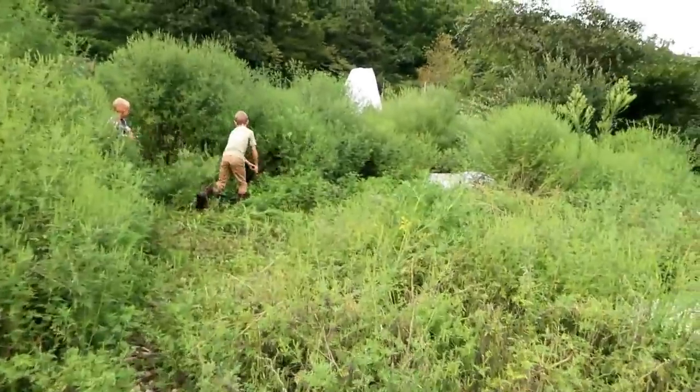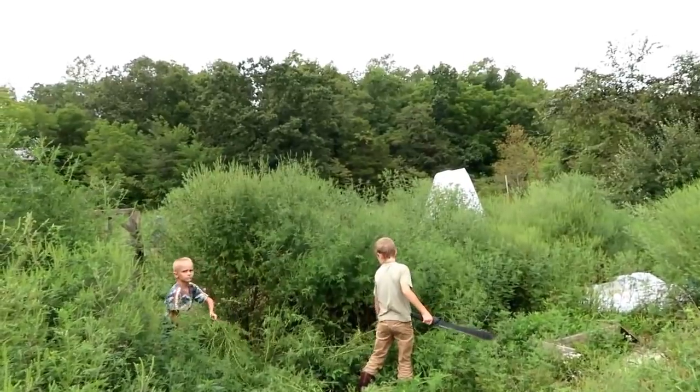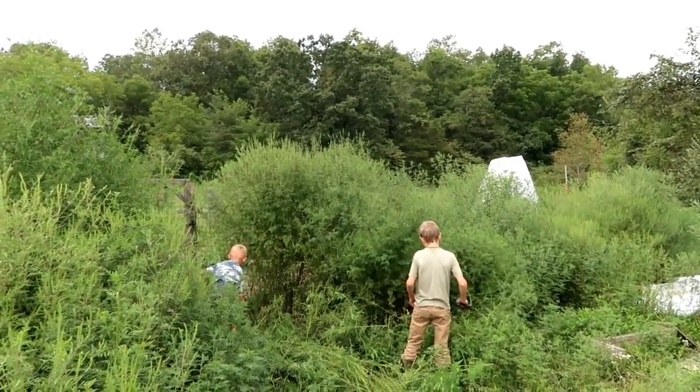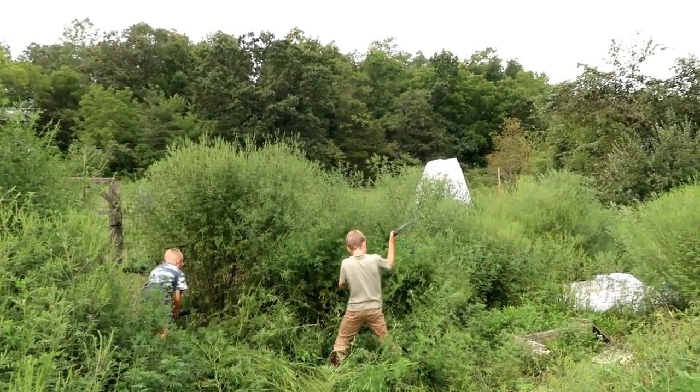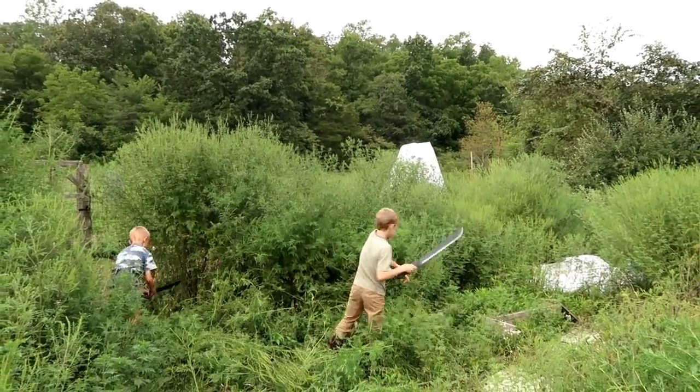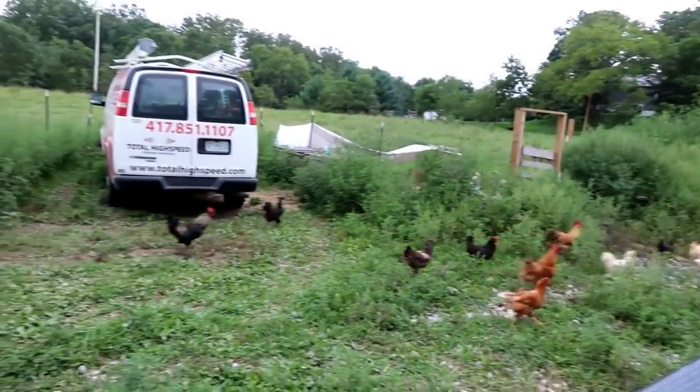Now they're hacking away a little bit to get to the chicken area a little better. Look at how tall these weeds are. Does stuff grow good here in Missouri? Yeah, a little too good, huh? Here's Joshy.